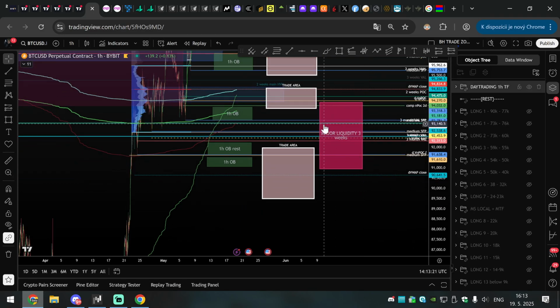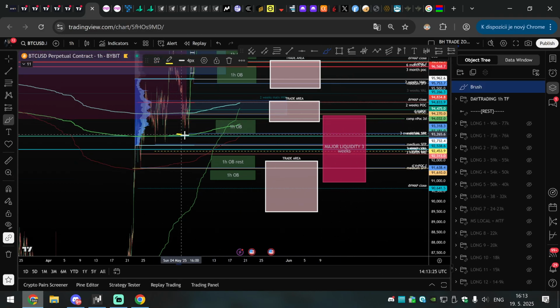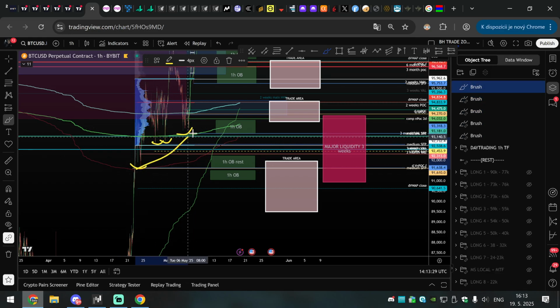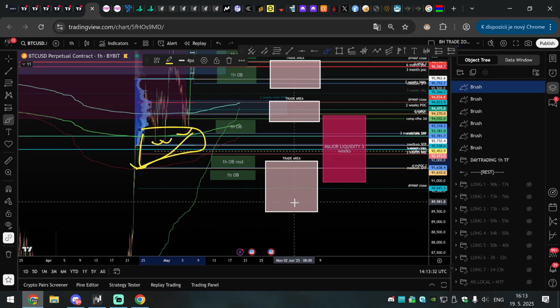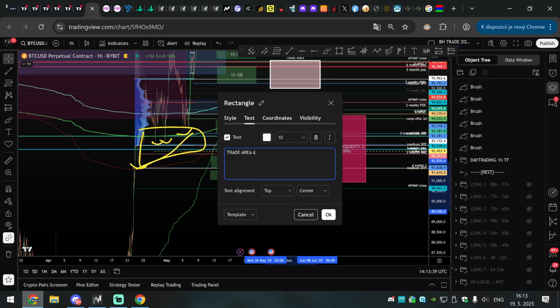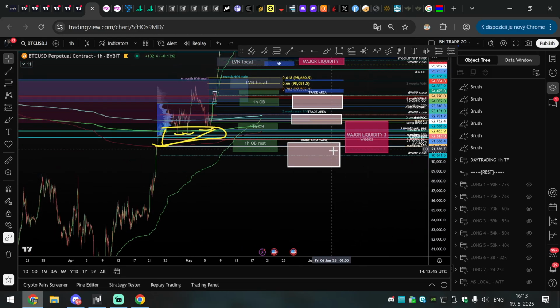Only after you grab liquidity, and the liquidity is building up because you have higher highs and higher lows, so nobody was getting stopped out. After you destroy everybody in this box, then the new trade opportunity is lurking up, and I can already name this area as a swing. So from here you don't want to only hold a day trade for a few days, but you want to swing, which can last for a few weeks. So this is how it looks.